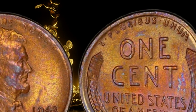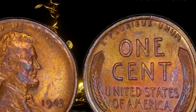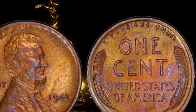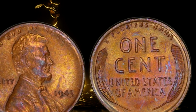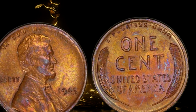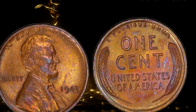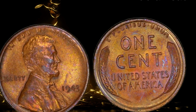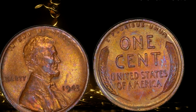But wait, there's more. Experts predict that the value could skyrocket to $14 million as demand for these historic treasures continues to rise. Before you rush to check your coin jar, let me tell you how to spot the real deal. The first thing to check is the color. A genuine 1943 copper penny will have a reddish-brown hue, unlike the shiny silver of the more common steel versions. Next, use a magnet. Steel pennies stick to magnets, but copper ones won't. If your penny passes these tests, you might be holding a fortune in the palm of your hand.